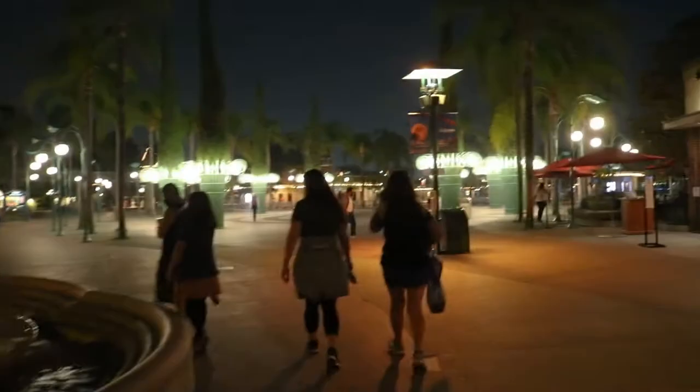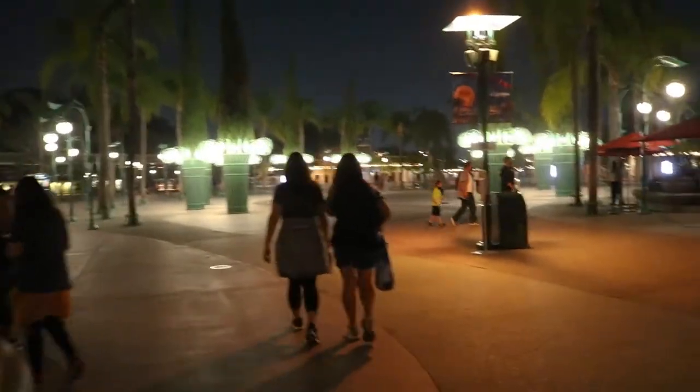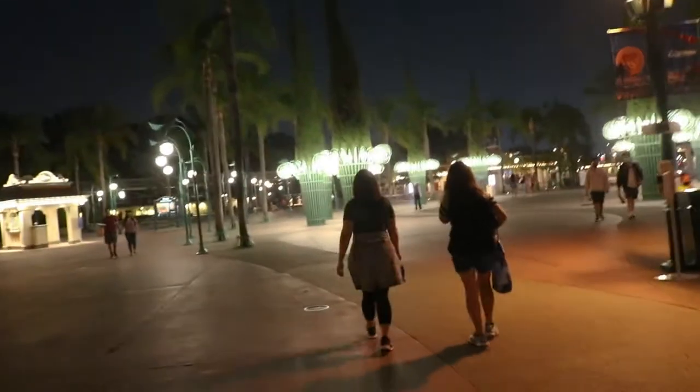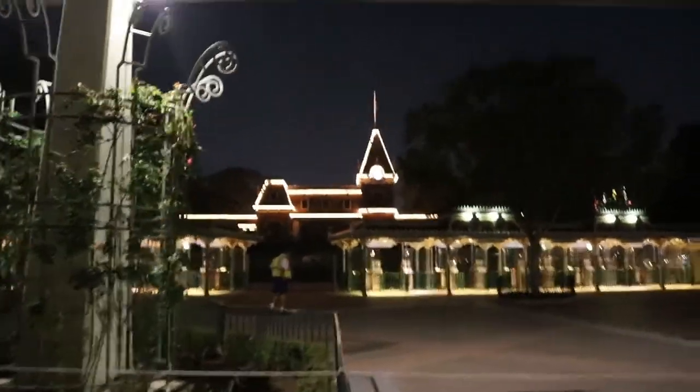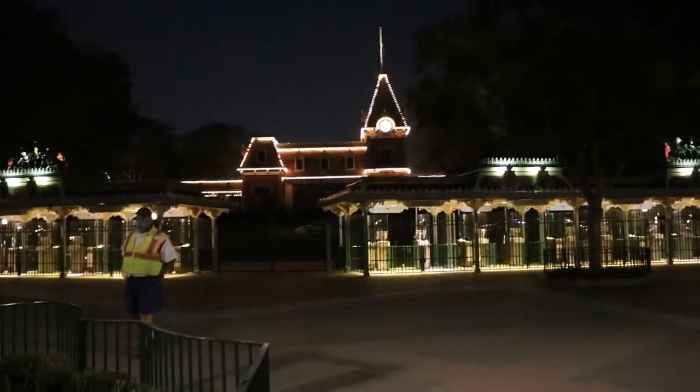Nice. Sorry if it's a little dark, but right now we're walking towards the Esplanade, where the Disneyland and DCA entrance is at, and we can actually walk up here. So we're gonna walk up to kind of the entrance of Disneyland. But look at that, even with the lights, how does Disneyland manage to make just lights look magical? I miss coming here. I'm not an AP member, so I don't come here a lot. But whenever I do, it's always a great time coming here in Disneyland. Looks super nice.